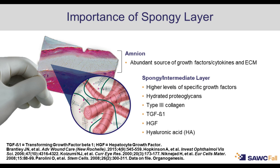Those products that were available in the eye care world that have been bought out and are now used in wound care, they can't change them. They got to stay that way. So you're looking for something that still contains all the layers. The spongy or intermediate layer is really important, especially in the vascular growth.